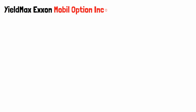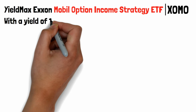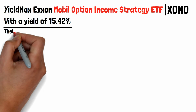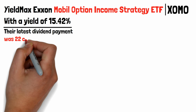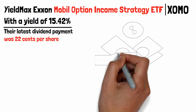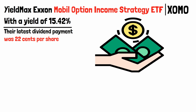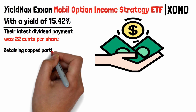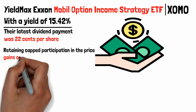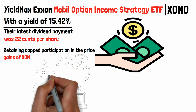Now, here's the Yieldmax ExxonMobil Option Income Strategy ETF, ticker symbol XOMO, with a yield of 15.42%. Their latest dividend payment was 22 cents per share. This actively managed fund seeks to generate monthly income by selling, writing call options on ExxonMobil Corp, while retaining capped participation in the price gains of XOM. A great pick for those looking to tap into the energy sector.